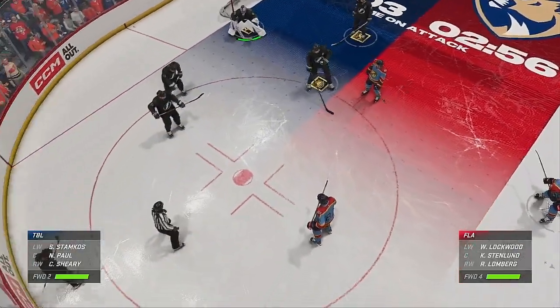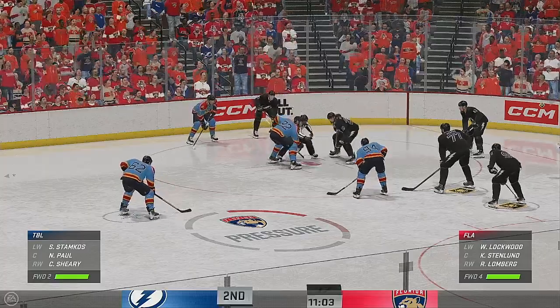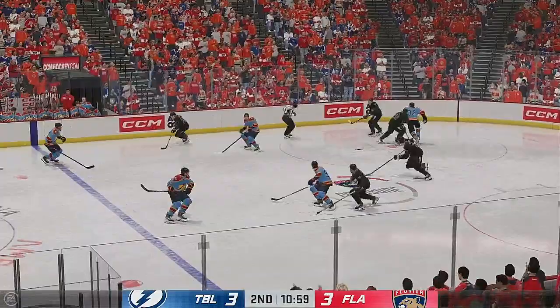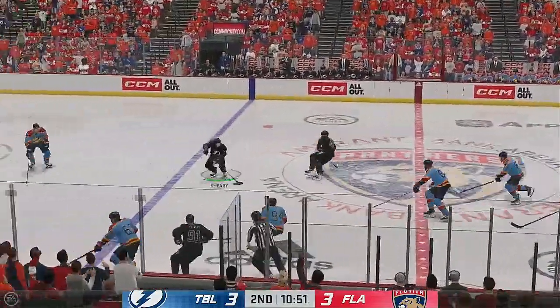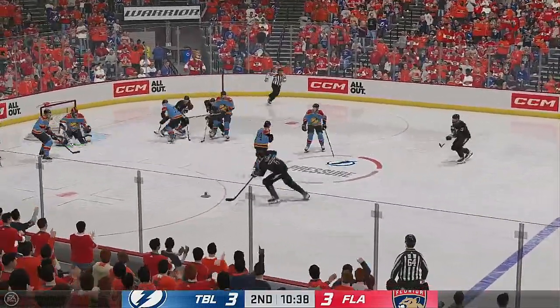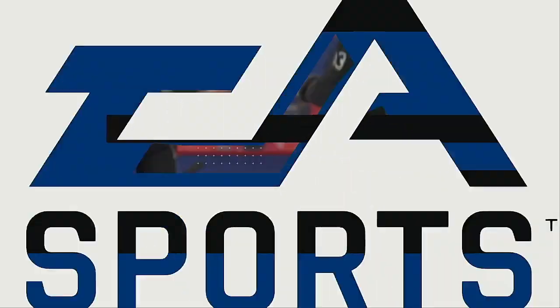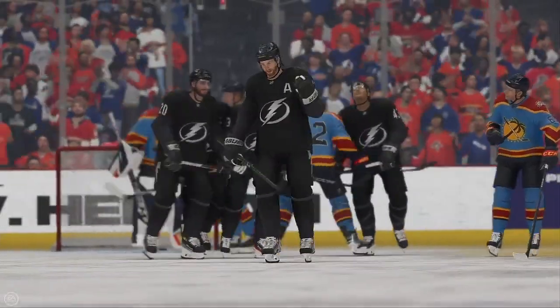Teams are ready for the draw. The linesman about to drop the puck. The Bolts come up with the defensive zone draw. Works it across to Stamkos. From the right side, he goes to the middle of the neutral zone. Tremendous save by Bobrovsky. And that's blocked in traffic. Scores! And we take a drive to Clutch City as they take the lead.